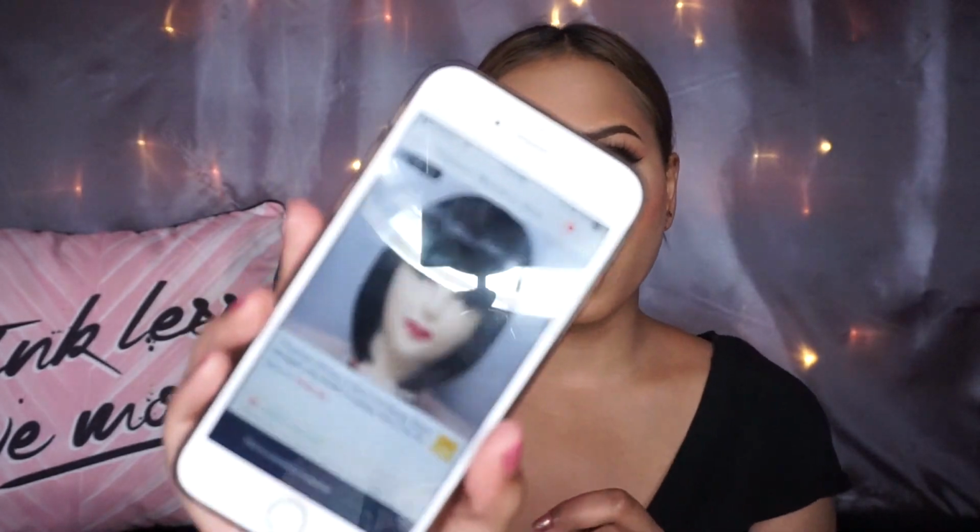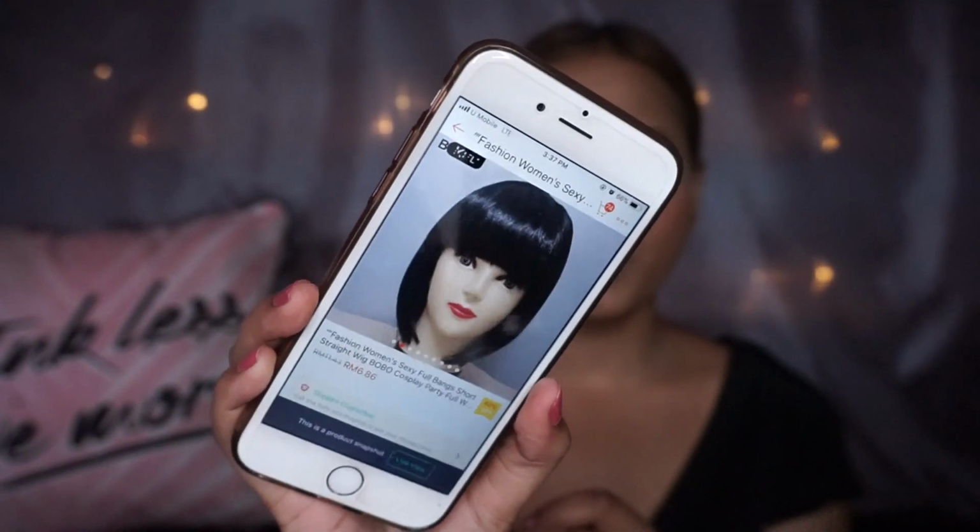This is supposed to be like a little short bob. I'll show you guys the photo real quick. So yeah, I wasn't expecting anything too much from this. Honestly, I was expecting it to look fake because it did actually look super fake in the photo. I mean, it feels okay so far. It actually feels super thick.